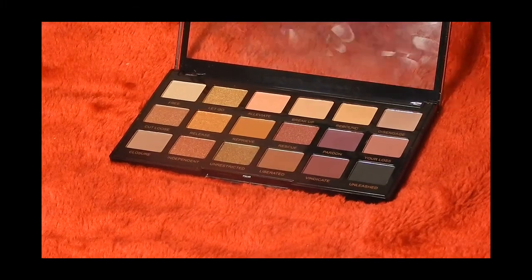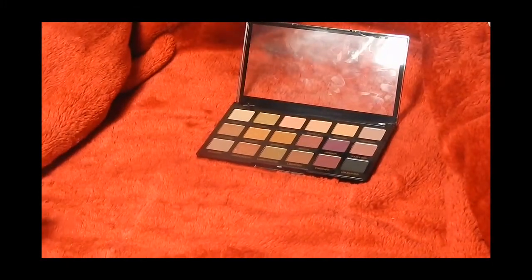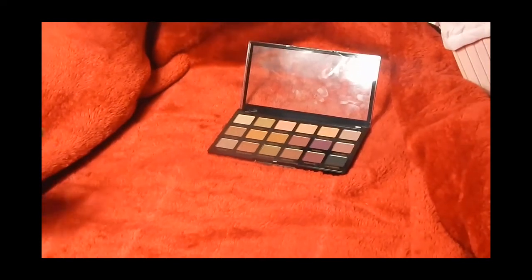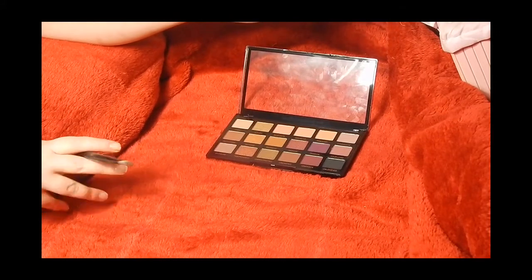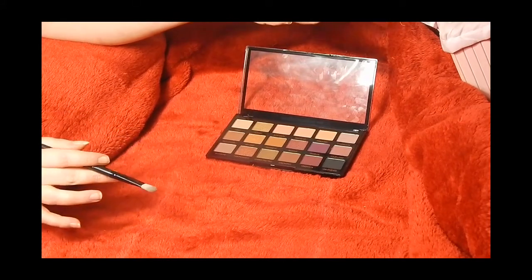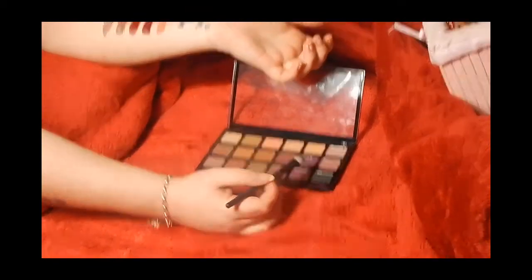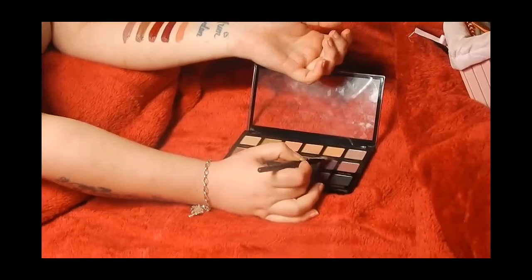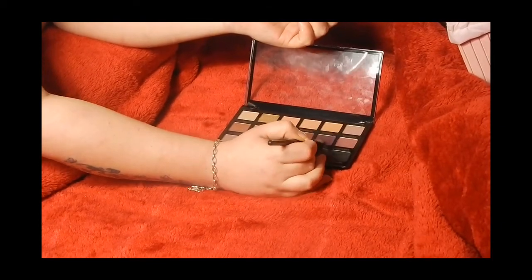Sorry. Do you know what, these lip things are still not dry, so I think we're going to have to do the swatching on the back of my hand. We're just going to do a couple of shimmers and a couple of mattes. I'm not going to go through all of these. Okay, so let's pick up this matte first, which is called Pardon. So 1, 2, 3.